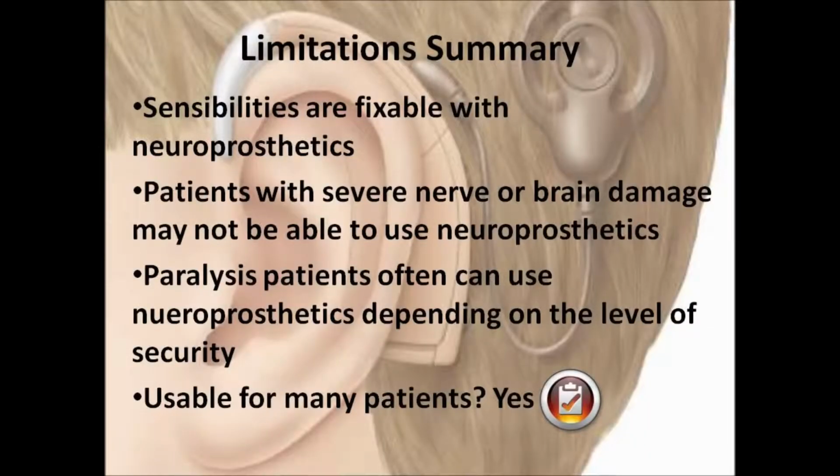Overall, many patients can use neuroprosthetics to solve their disabilities. It just really depends on their disability specifically and how severe their disability tends to be.